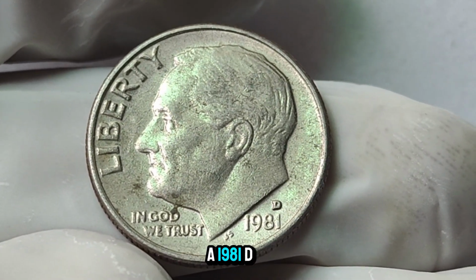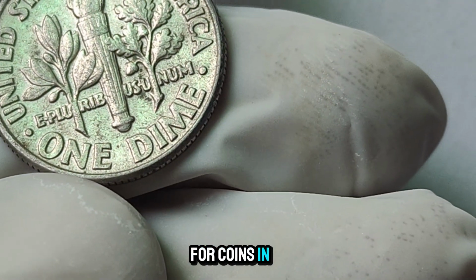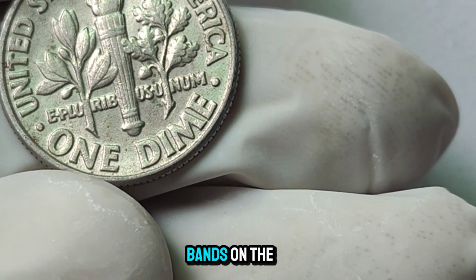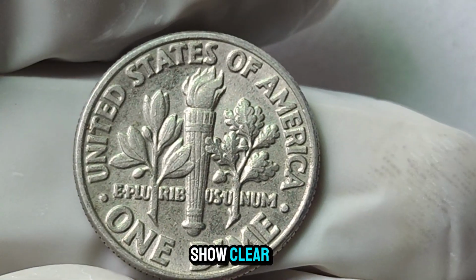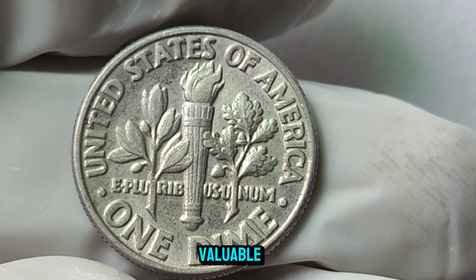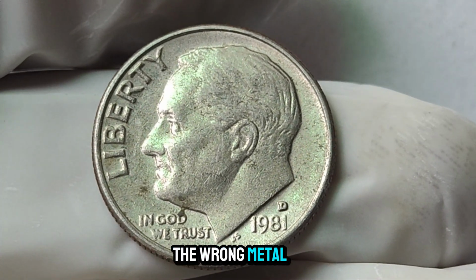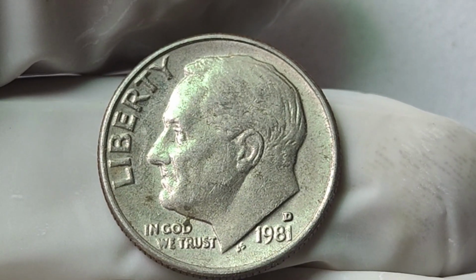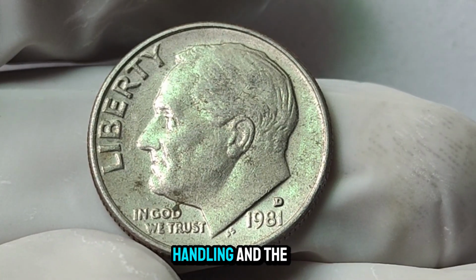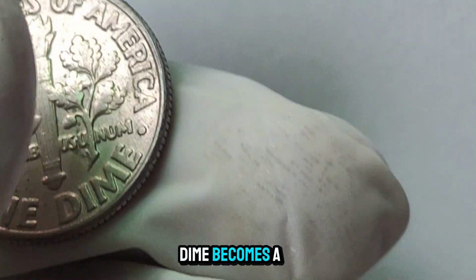Right, here's what makes a 1981 Roosevelt dime potentially worth a fortune. Mint condition: look for coins in near-perfect condition, mint state 67 or higher. Full bands: on the reverse, the torch should show clear, full horizontal bands. It's rare. It's beautiful. It's valuable. Striking errors: off-center strikes, double dies, or coins struck on the wrong metal planchets increase rarity exponentially. Lustrous finish: mirror-like shine often indicates early die strikes or special mint handling. And the absolute golden ticket is a combination of all these features. That's when a dime becomes a treasure.